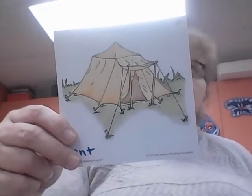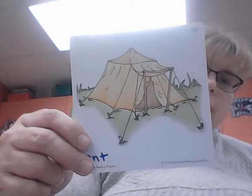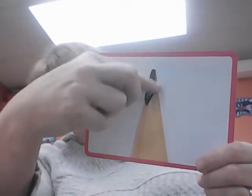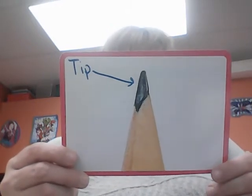Tent. When we talked about, I think it was Alfred when he went camping, he camped in a tent. Tip. The tip of the pencil was sharp. The tip is the very end or point of something.